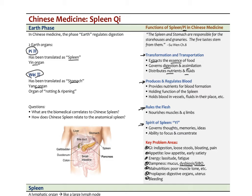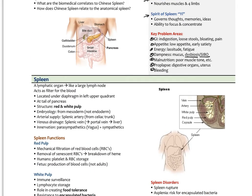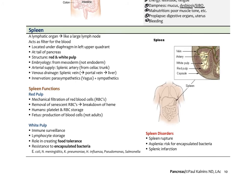So again, how does this organ of P relate to the biomedical aspects? Let me just quickly review the biomedical spleen. What is the spleen in biomedicine, and what are its functions? Well, the spleen is seen really as a giant lymphatic organ. It's like a giant lymph node for the blood. It's filtering the blood. It's located, of course, in the left upper quadrant under the diaphragm. It's at the tail of the pancreas.